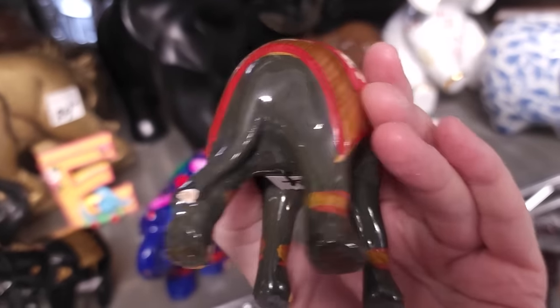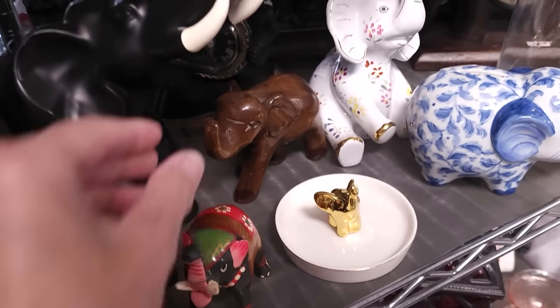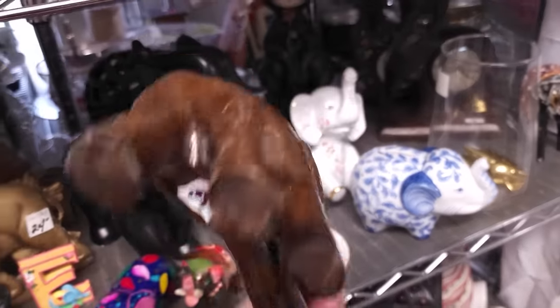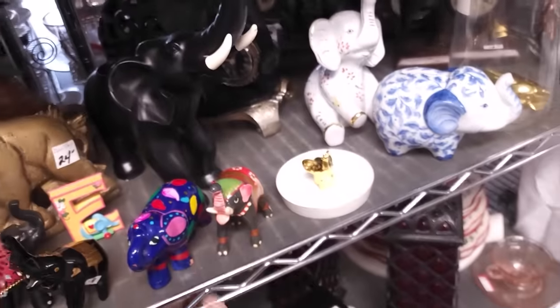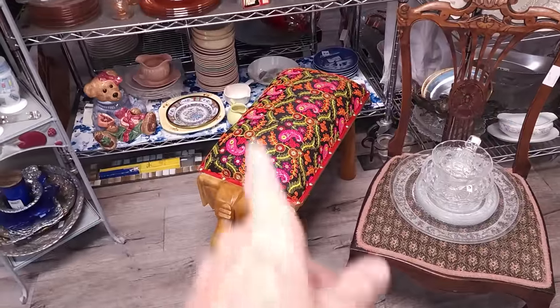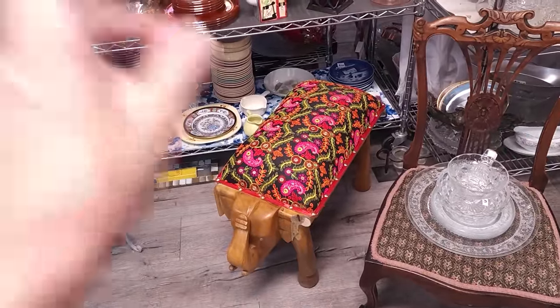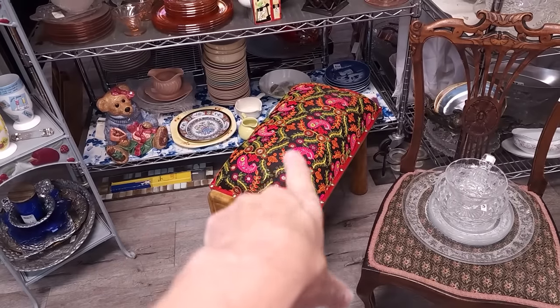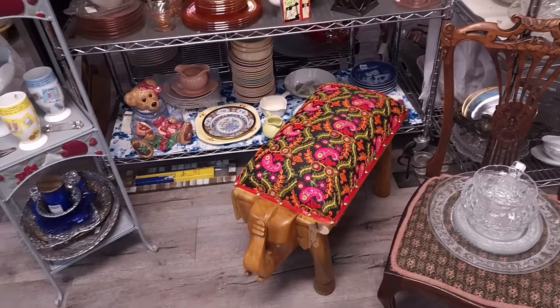He's got a little chippy there. Are you wood? Ooh, you're a little wood elephant for $6. Okay, I like him too. Oh my goodness, I had the same stool at the Good Stuff and it had a little bit different tapestry on it, but it was the same elephant.